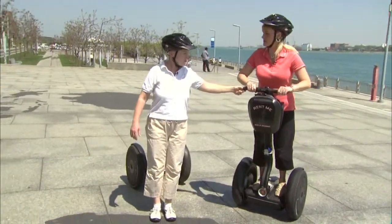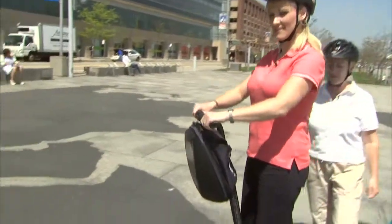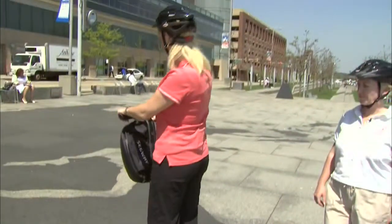So leaning back gets me backwards. So here we go, forward. Okay. Yep. So you have to do a little forward, and then you can lean your body back, and that's going to make it stop. And then to turn. Oh, yep.